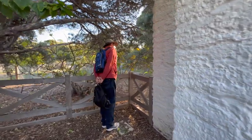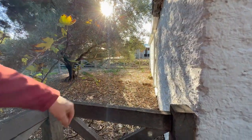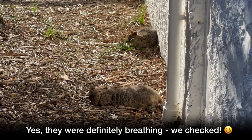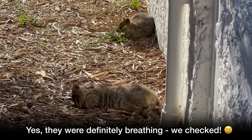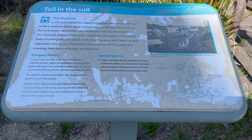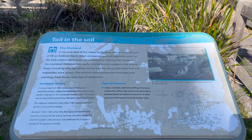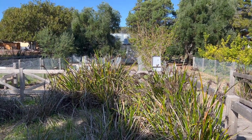So this is backing onto the little orchard. Oh my God, one's flat out. Don't normally see him laying like that. That looks like a fantastic spot to rest. And apparently, this was the orchard. See blackberries, olives, citrus. Cute.